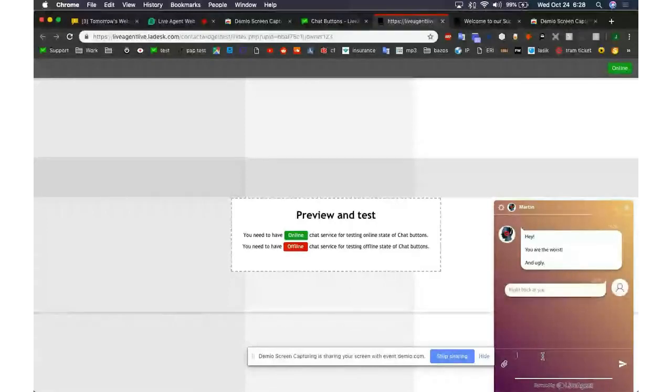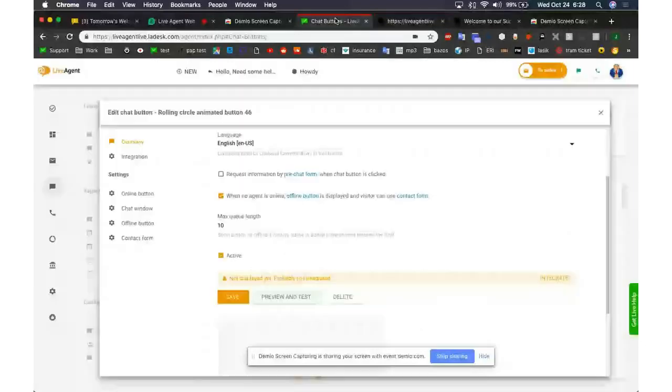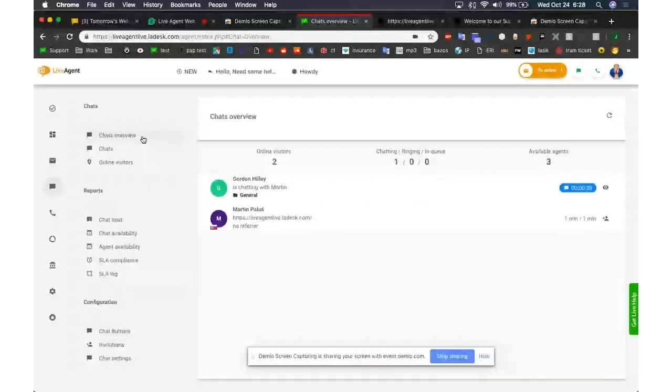So just like that, you see we got the chat up and running here. And in the background, let's go ahead and show you how the agent section looks. So let's close this out and go back to the chat overview. Now you're going to see the chat overview. Voila, here we've got the active chat running.